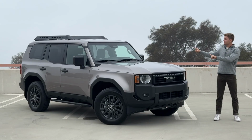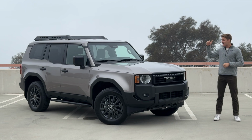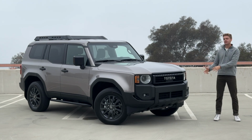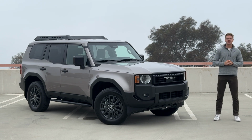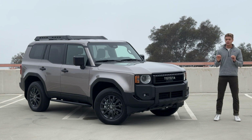So that's the new Toyota Land Cruiser. I actually do like this car, especially this 1958 version. It has Land Rover looks, a lot of space on the inside, incredible capability, which I really didn't get a chance to show you guys, but this is still a very capable vehicle, and a powerful, if not my favorite, powertrain. All of this is for just $60,000 as spec'd on this car, which is a really good price.